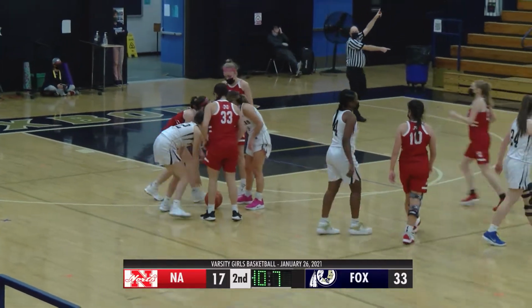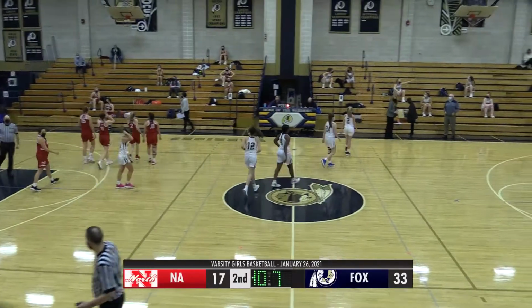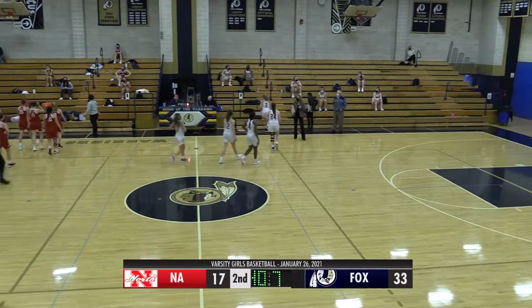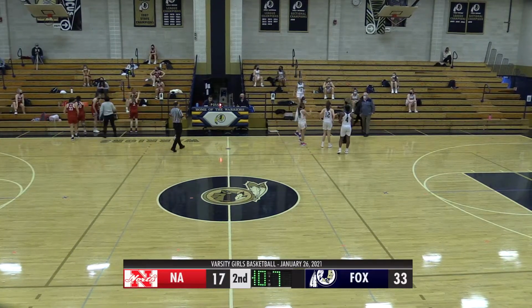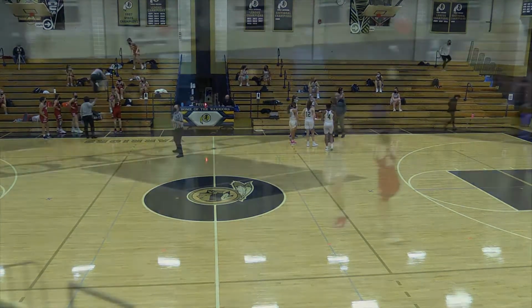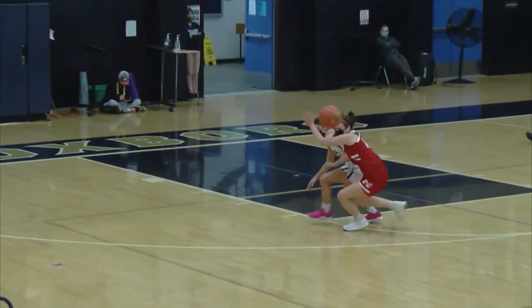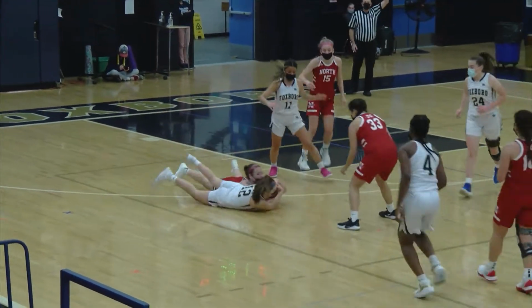Timeout North. That's a good play there to save the possession. Don't they have to have the ball to call timeout? She fell on it. They call it very quickly now. Jump balls go quick. Timeouts go quick. Let's see, we'll find out if she actually got the ball. Not yet. Yeah, I guess she did.